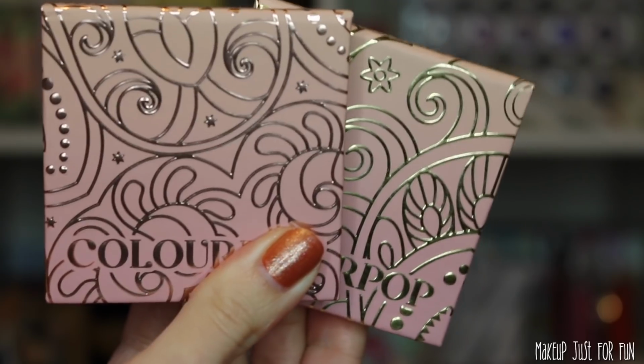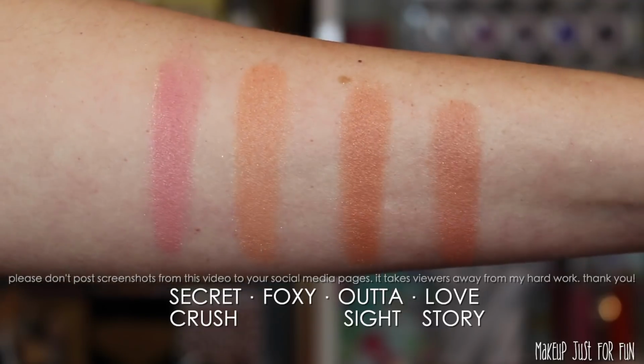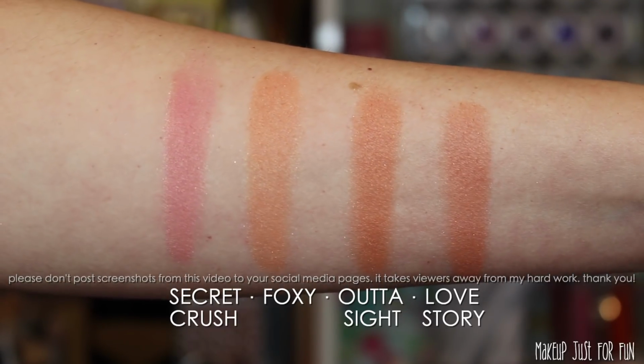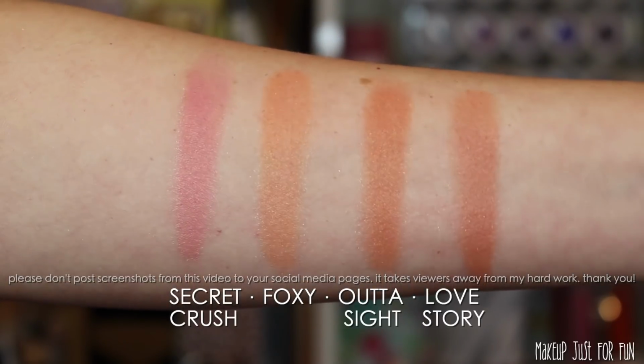And these 2 blushes are from their holiday collection. And again, the deeper shade Love Story is a lot more similar. The lighter one, Secret Crush, is definitely much more pinky, bubblegum pink.